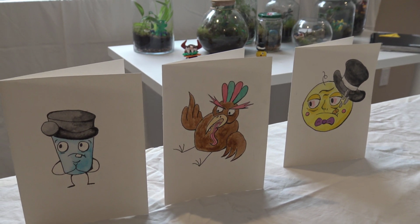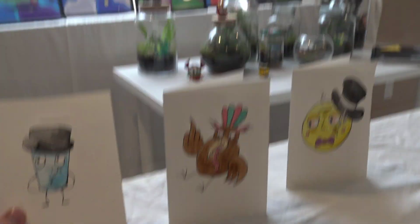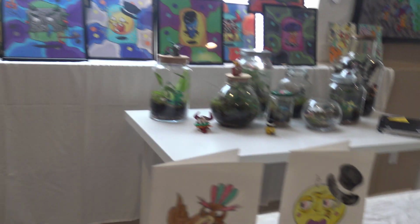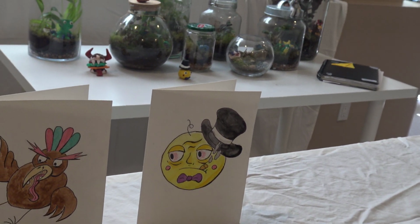But essentially the idea with these is that they're very simple renditions of my characters. You can see there is the bottle. The turkey. Over here, he's actually a kiwi, but he looks like a turkey, so that's why he says kiwi and he's flipping you off, because he's like, screw you, I'm a kiwi. And the smoking sun. Now that's a reoccurring character.